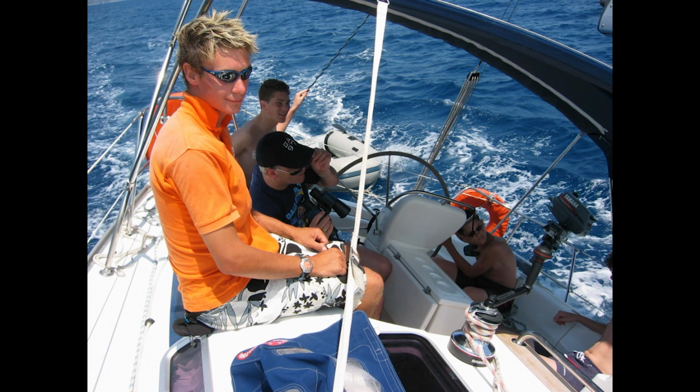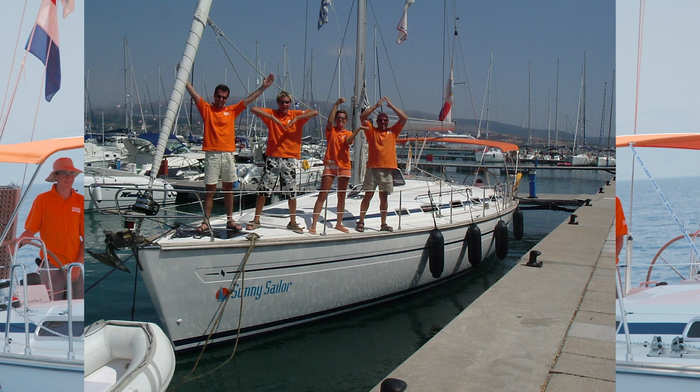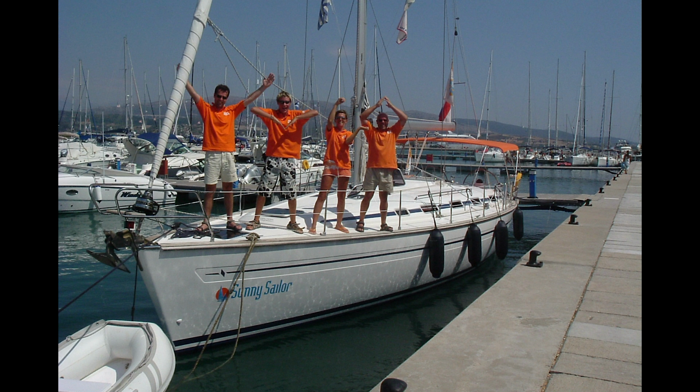So once upon a time, I was a charter skipper out in Greece, on Beneteaus and Bavarias, that sort of thing. So we started looking at boats like this across Europe before it got harder.